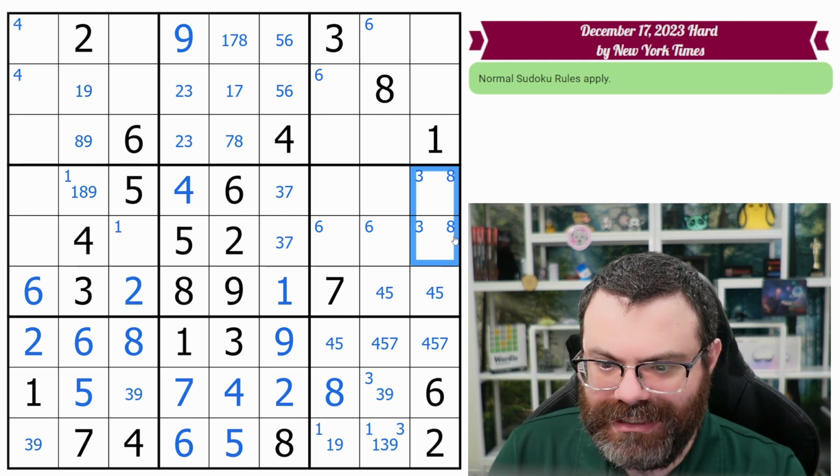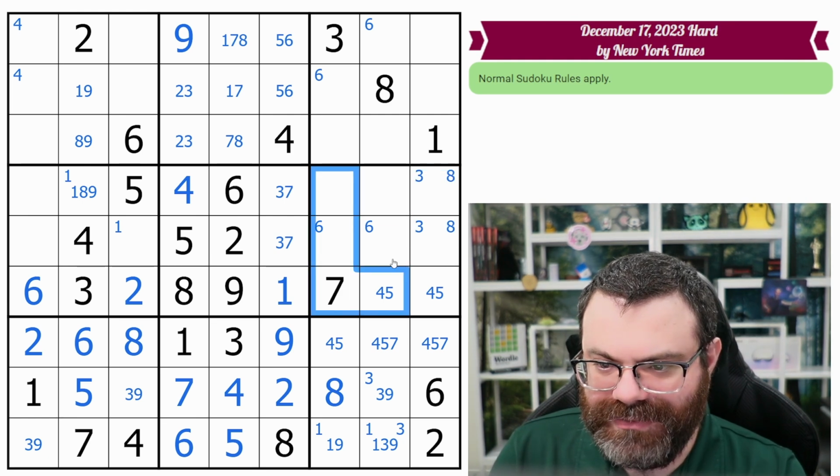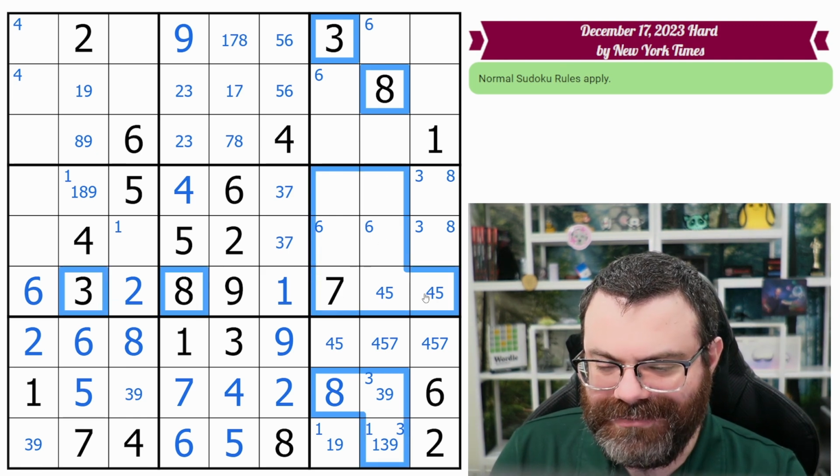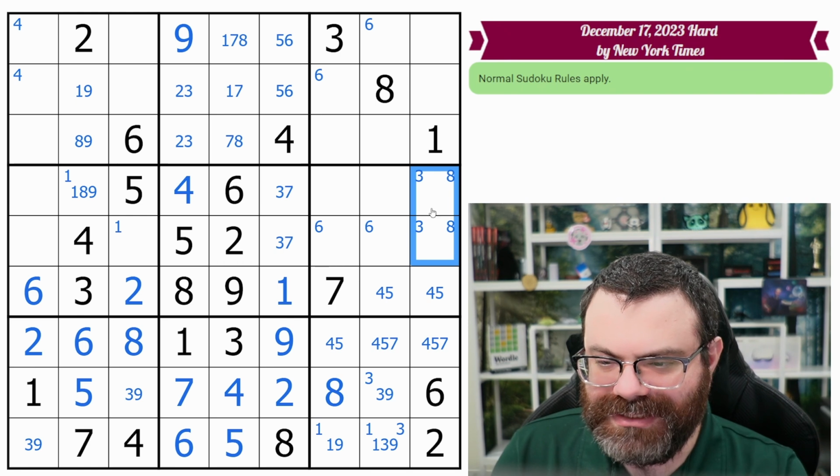This has caused a hidden 3-8 pair in this box because we have this 3-8 and the 3's pointing up and 8, and then this 3-8 looking in. So 3 and 8 can only go in 2 places in the box, which is what these corner marks are telling us, that both 3 and 8 are corner marked in the same 2 cells.